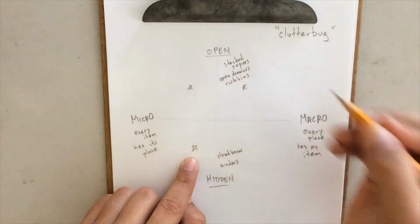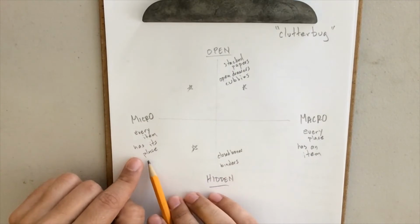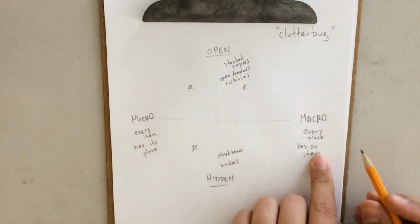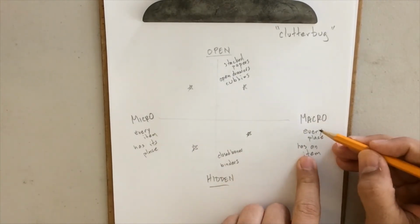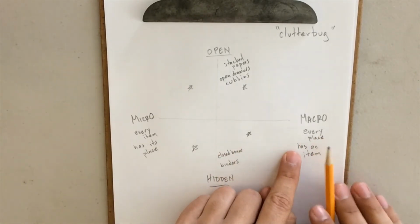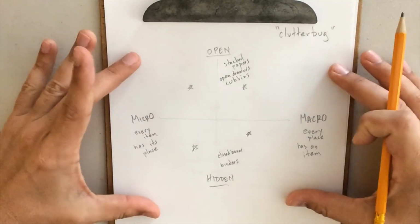But it's important to understand that if you're not one of these people, if maybe you are one of these people, maybe you want every item in its place, but you want to be able to see it. And maybe you are in this place, where you want things hidden, but you want every place to have its item organized.